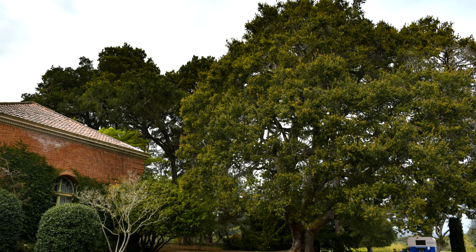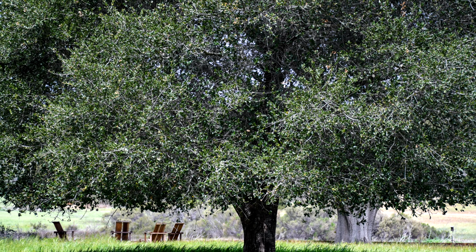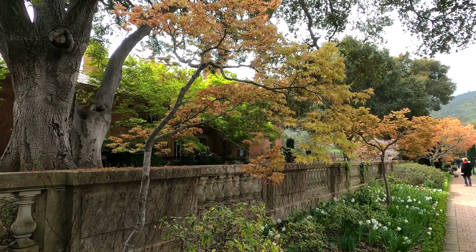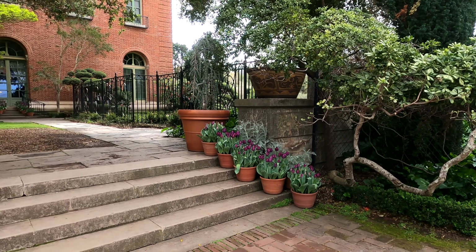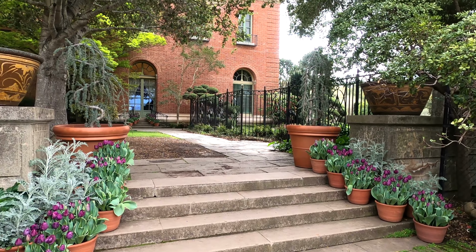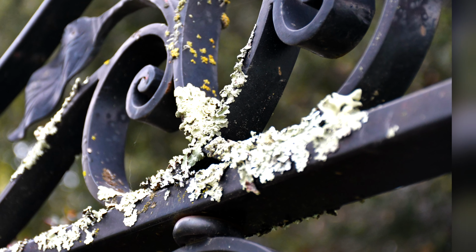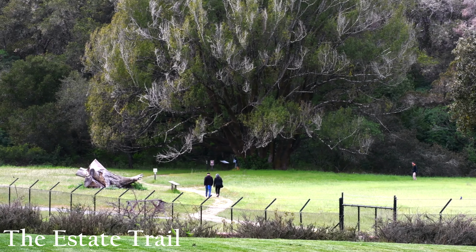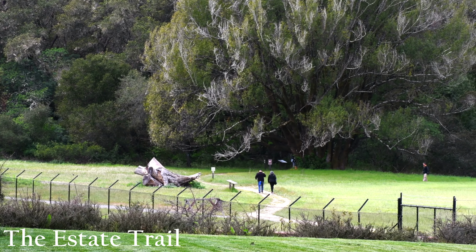We walked back out the front door and turned left to walk around the side of the house and found this cute little RV. You can get a drink and settle back under the trees to enjoy the estate on the weekends. There's a mile-long nature trail through the estate, and maybe you'll find some of the deer.